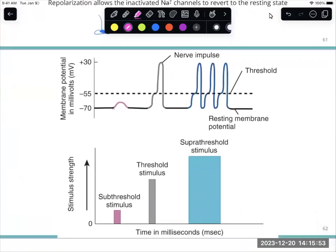So we have that example, that subthreshold stimulus. Something comes in, causes a couple of those sodium channels to open, but it's not enough. Not enough sodium is able to come in during that time to reach threshold. A threshold stimulus comes in, we're able to send off the nerve impulse. With a suprathreshold stimulus, this is what allows you to tell that somebody touched you really lightly, that threshold stimulus, versus touches you a lot harder, that suprathreshold stimulus. It sends out more action potentials to allow you to notice somebody's touching you harder.